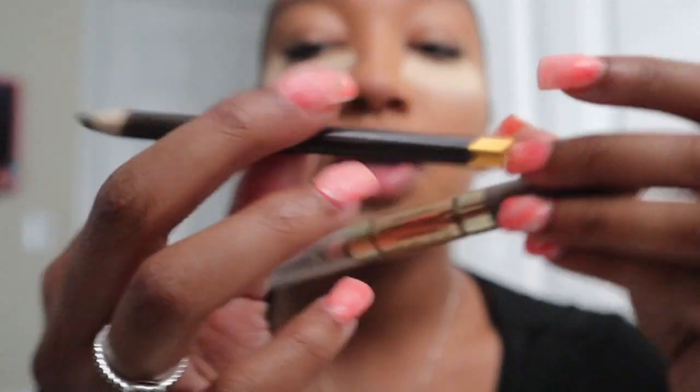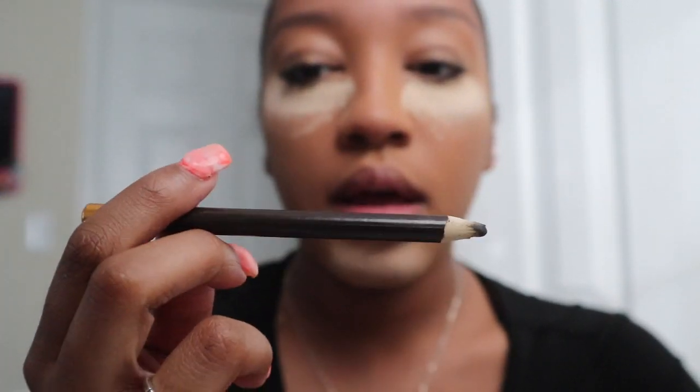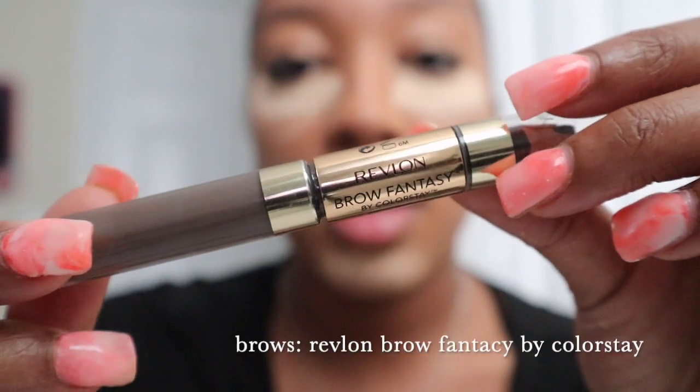And I'm going to be using a combination of these two. I got this at the beauty supply store. I don't know the name of it, but I'm also going to be using the Brow Fantasy by Revlon.